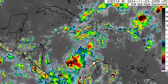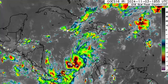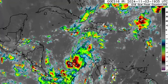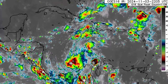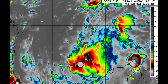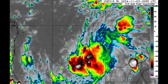So it is trying to get itself together. It's not a developed tropical depression. It doesn't have that closed-off center of circulation as yet, and those winds are not yet sustained at tropical storm force intensity either. But that is expected as we head into tomorrow. So it is expected to reach tropical storm status, eventually acquiring the name Rafael, and it is likely to become a hurricane as well before it approaches the western part of Cuba, including the Isle of Youth up there.